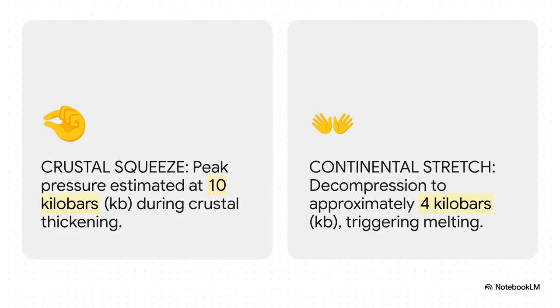And the scale of these forces is just mind-boggling. The initial squeeze hit 10 kilobars. To put that in perspective, that's like having a 35-kilometer thick column of solid rock sitting on top of you. But then, as the continent started stretching, the pressure just plummeted down to around 4 kilobars. It's that massive drop, that kind of geological sigh of relief, that allowed the deep crust to melt and set the stage for everything that came next.